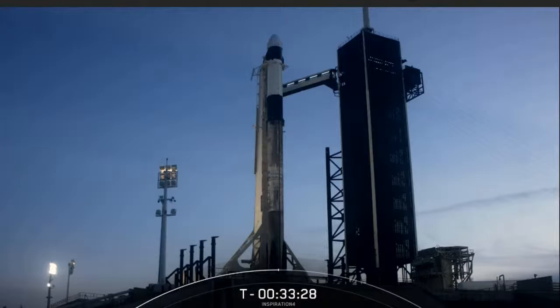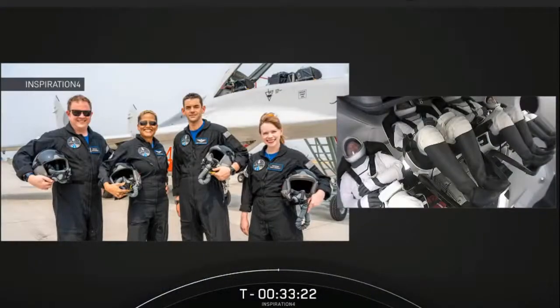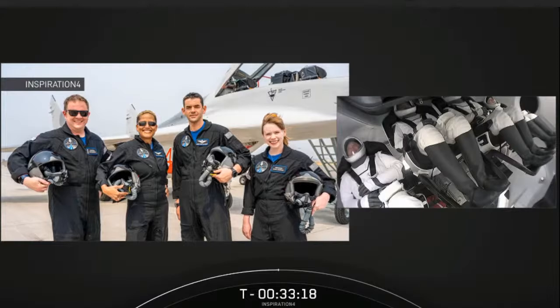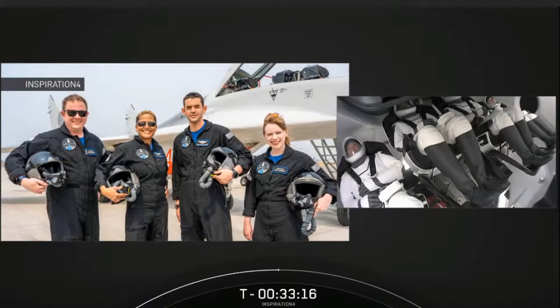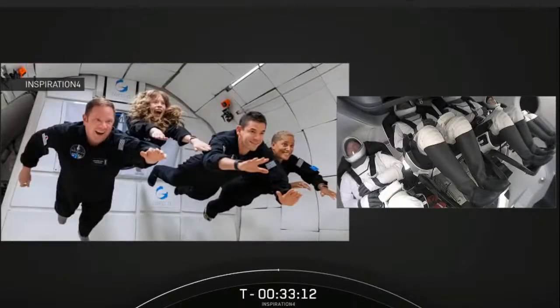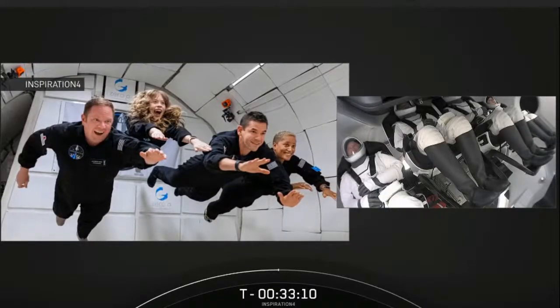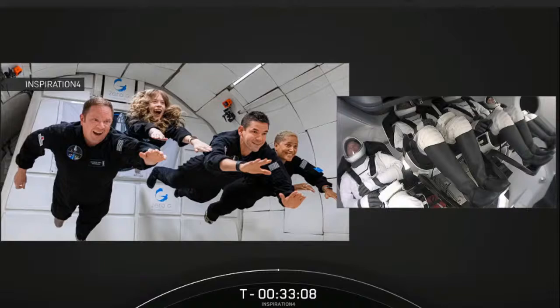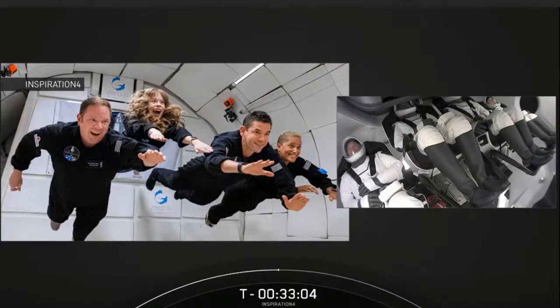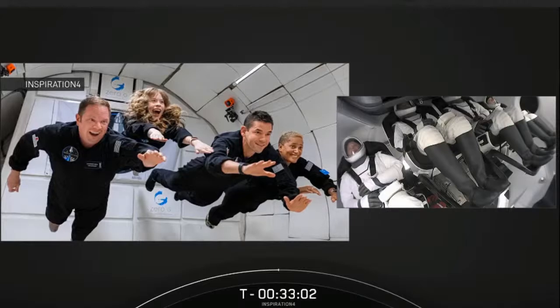They trained not only at SpaceX, but they also did a few other trainings, like centrifuge training. They flew some fighter jets together, did some aerobatics, some flips, and experienced some real Gs before this mission today. They even got to pilot the jets themselves, which was super cool to see. They also completed a zero-G flight, which you can see them there, almost like superheroes.